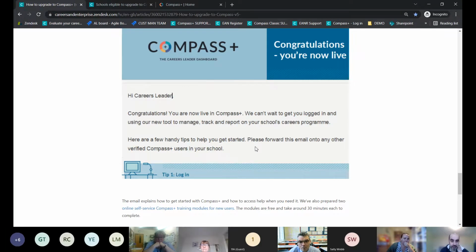Once they've done their technical steps, Assembly will sync data with your MIS. Depending on how much data you've got in there, that will probably take about 4 hours or so, and then we will do an initial data sync with your MIS as well. So it can all be done in the same day, but what we normally say is allow a full overnight sync for the data to appear in Compass Plus.